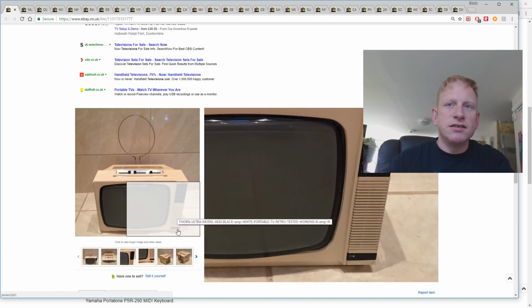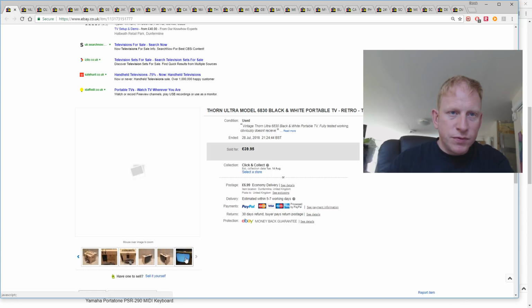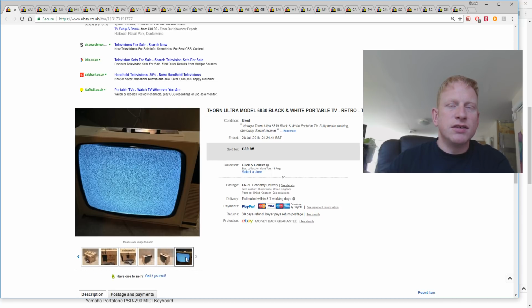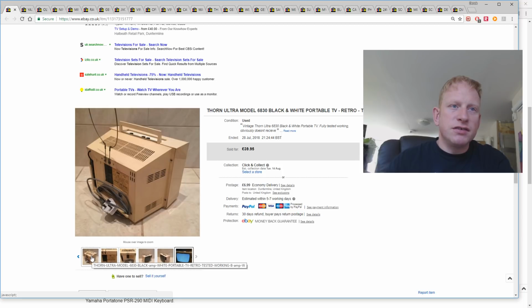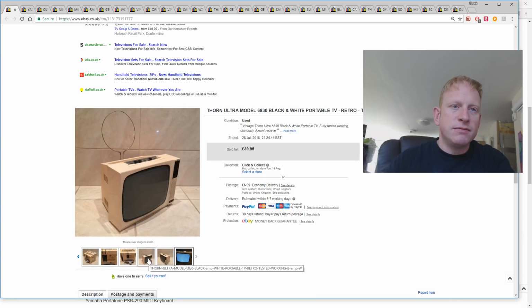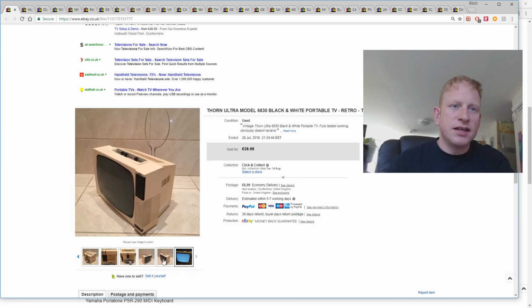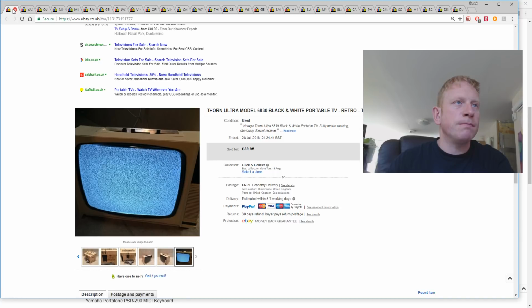I tested it, it all works. I think there's a photo of it there, but I did test it also with a games console. But these do quite well by the looks of things. So worth keeping your eye out for these. They used to be complete trash, but they appear to be back in fashion again for collectors and gaming people as well, play games on them.